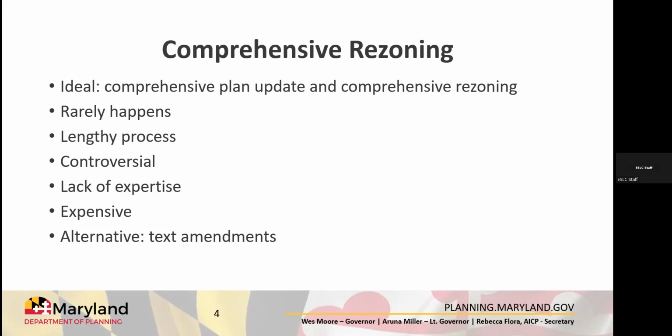So, comprehensive rezoning. Ideally, in a perfect world, when we update our comprehensive plan, we follow it with a comprehensive rezoning. The comprehensive rezoning is then based off of what we've established as our goals, our objectives, our recommendations in our comprehensive plan. In reality, on the Eastern Shore, how often do you think that happens? Very rarely. I just did a really quick calculation last night of the 30 municipalities in our region that exercise planning and zoning authority. 12 of them have not had a comprehensive rezoning in this century. In this century. We have zoning ordinances that are dated as far back as 1972.